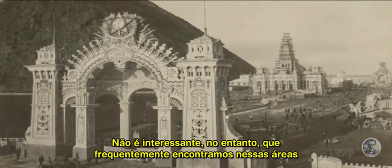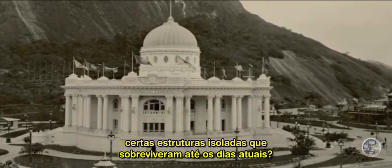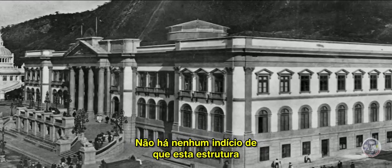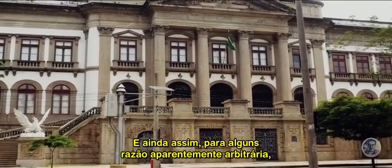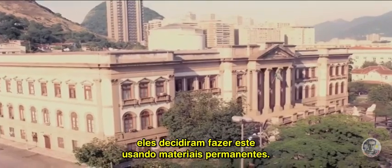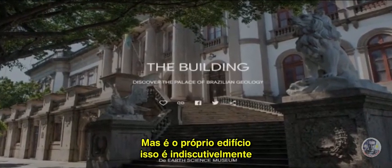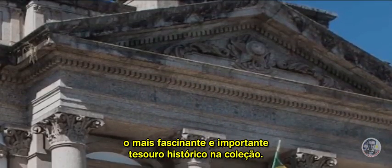Isn't it interesting, though, that we often find in these areas certain isolated structures that have survived to the present day? One such example is the State's Pavilion building, which is now the Earth Sciences Museum. There's no indication that this structure was any different from all the others at the expo, and yet, for some apparently arbitrary reason, they decided to make it using permanent materials. Today it houses one of Brazil's most important collections of historical artifacts, but it is the building itself that is arguably the most fascinating and important historical treasure in the collection.